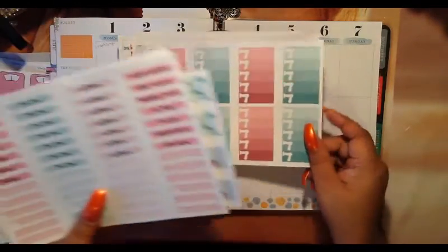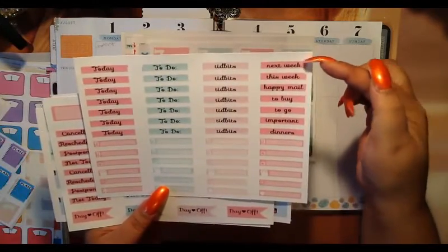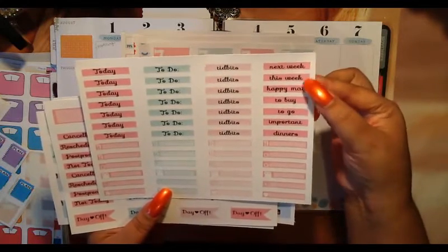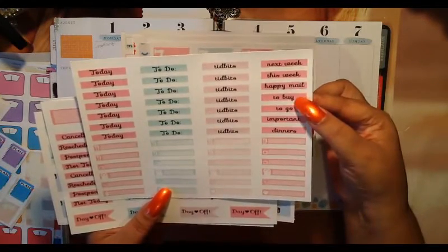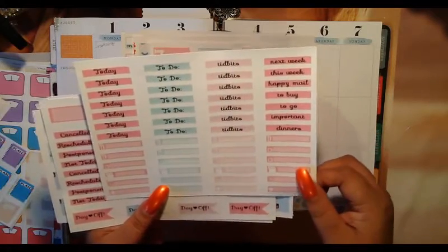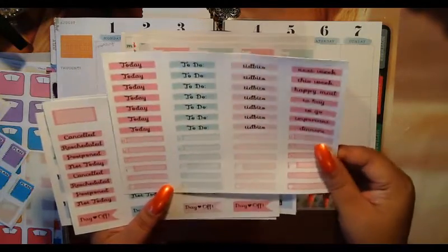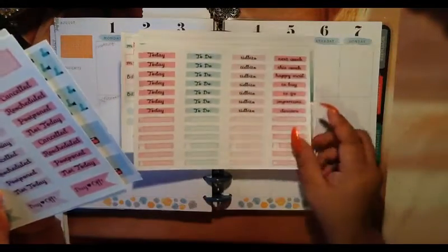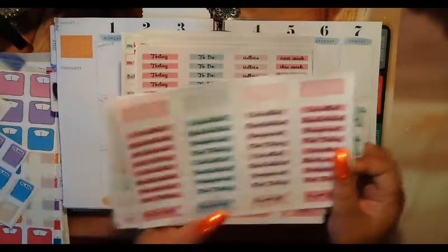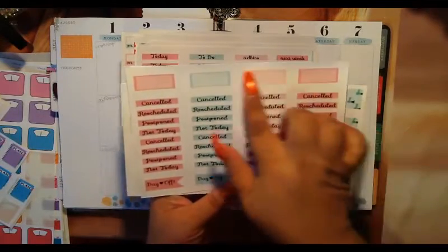I love that. And then, this is another sheet that she's added on. This is for your sidebar. And it says, next week, this week, happy mail, to buy, to go, important, and dinners. I love that. And of course, you get tidbits to do and today. Tidbits is replacing little things now. Here's another brand new sheet you get, which is with quarter boxes.